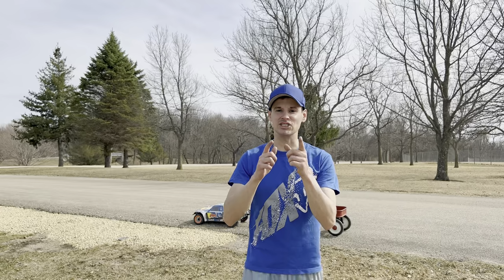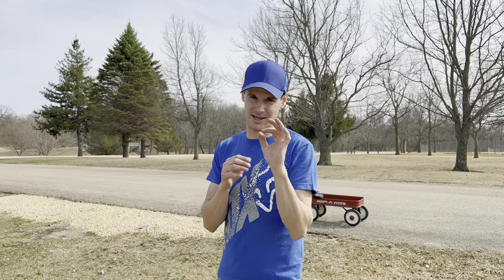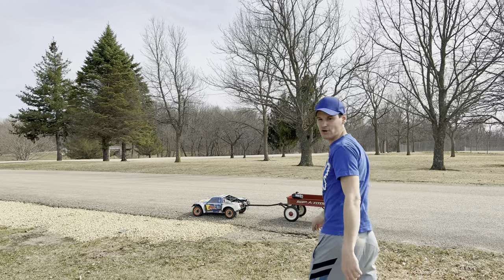I want to show you guys this thing's off-road capability because, you know, Teslas, I guess, can go off-road, but can it go off-road like this machine? Let me show you.